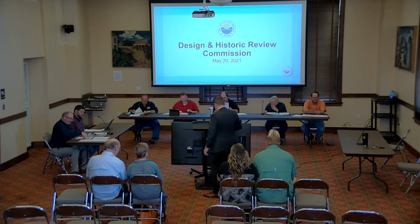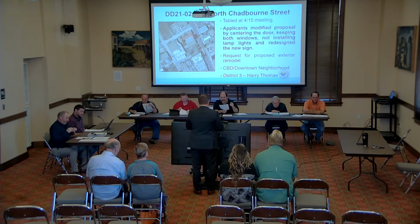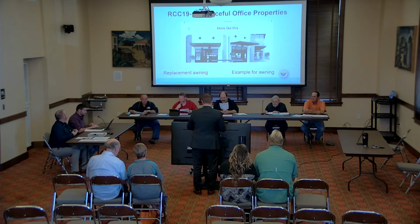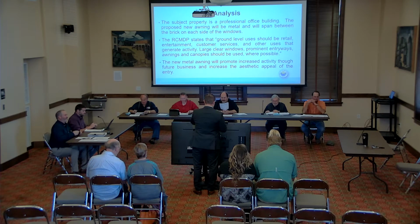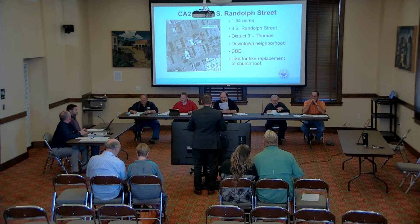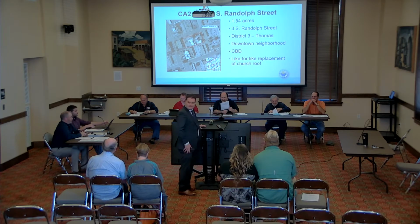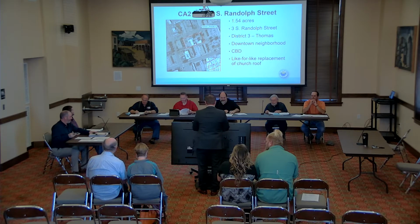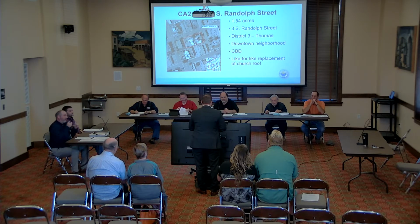At staff request, we're going to move case CA21-02 to the top of the list so that Mr. Fisher can get back over across the way. This is 3 South Randolph Street, a request for certificate of appropriateness for a like-for-like replacement of the slate-tiled roof on an existing church located at 3 South Randolph Street. And with that, I'll hand it over to Mr. Fisher with city staff.